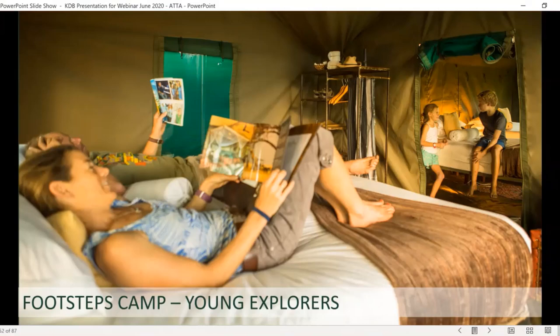We've been doing family safaris for decades, and we really want to open up the destinations to families. So at the Footsteps Camp, we have a family tent that you can see on this slide here. It consists of 2 bedrooms and the shared ensuite bathroom. We actually have a family tent at every single one of our properties, and all of these family tents can sleep up to a maximum of 5 people. So we can have 3 kiddies in the second bedroom, and then you still have the master bedroom.